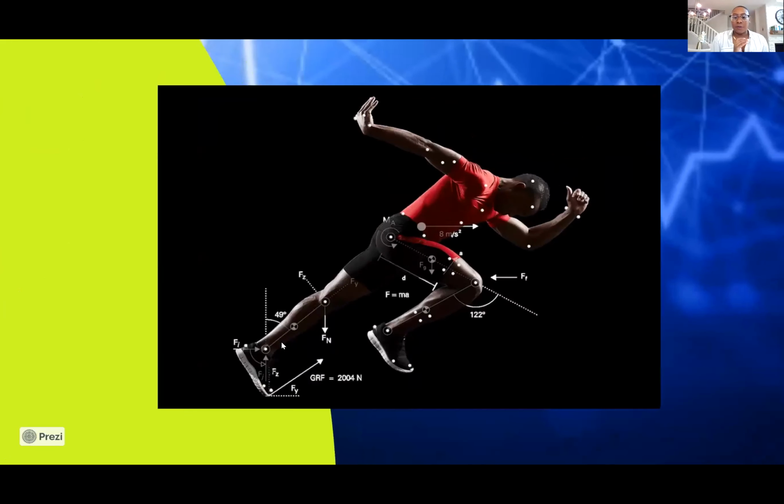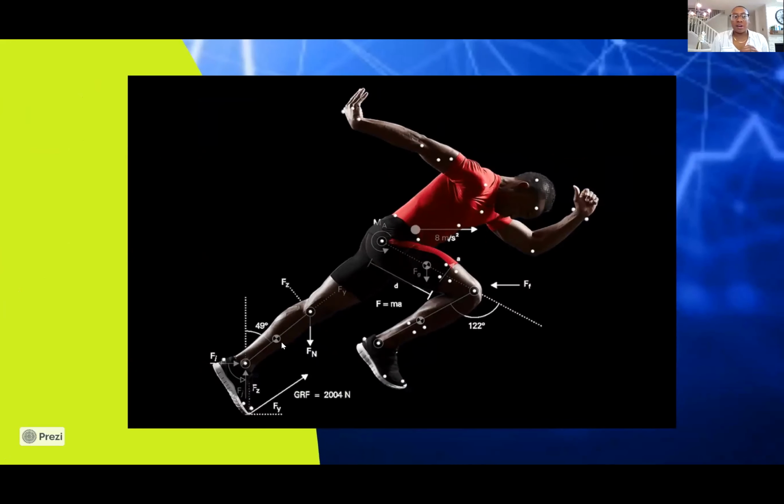So let's take a look a little bit further here. So this is somebody, and obviously they're in a runner stance and they're about to take off and go running somewhere. So the field of biomechanics will look at a person's joints. So obviously whether it's your hip joint or your shoulder joint, and what we do is we call it resolving it into forces. So you take that joint and then you resolve it into the different forces that are acting on that joint to create movement. So at this ankle joint here, you have a force acting on the joint.